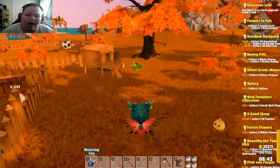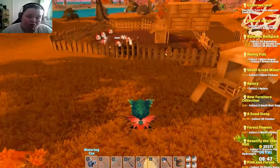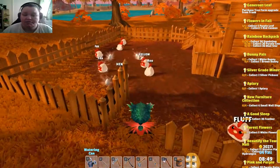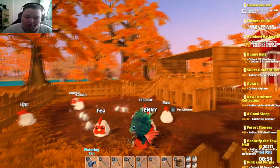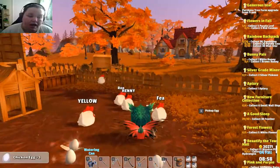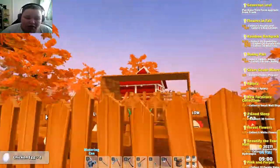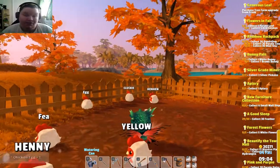So cool. I have new hens. I've got two more hens because the baker guy keeps asking me for like 30 plus eggs. And I'm never going to get those quests done with just my hens and the two that I keep stealing eggs from.